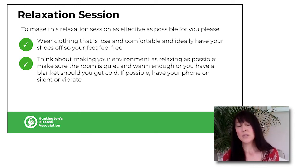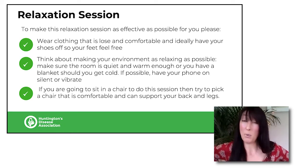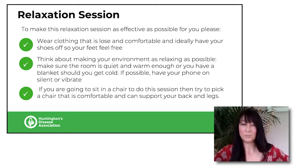In terms of do you sit or lie, this is entirely up to you. If you're going to pick a chair, try and find one that's nice and supportive. And if it's not particularly, perhaps grab a cushion or two so that you can at least support your back nicely. And then sit in the chair, uncross your legs, so that your feet are nicely flat on the ground.